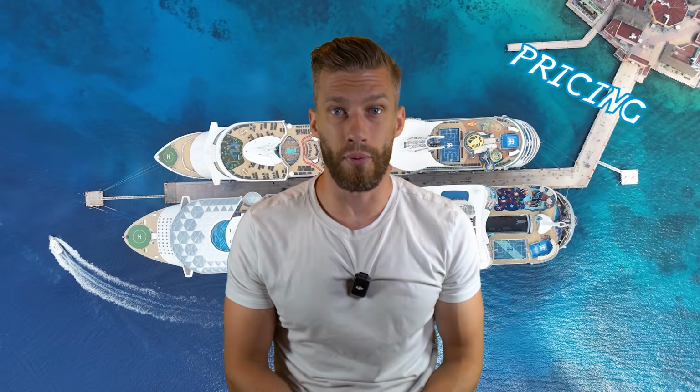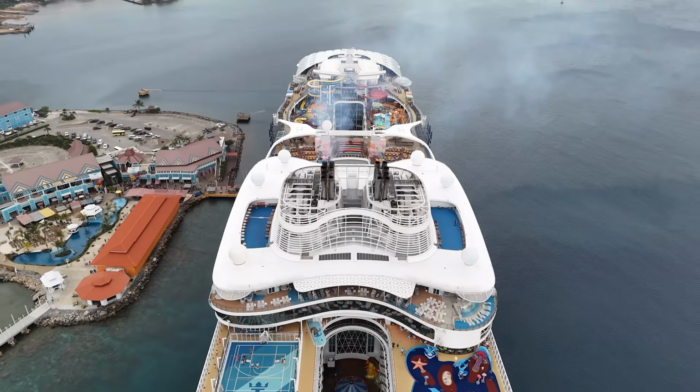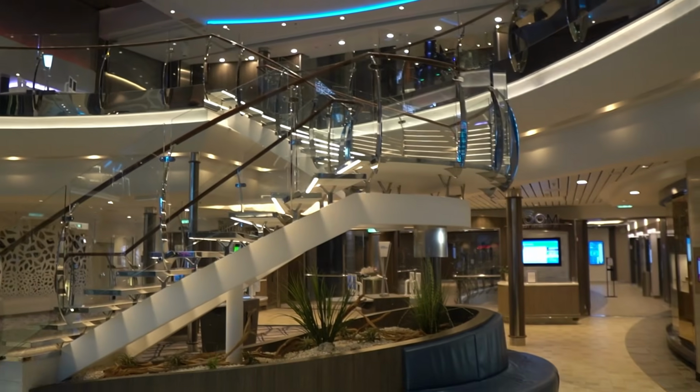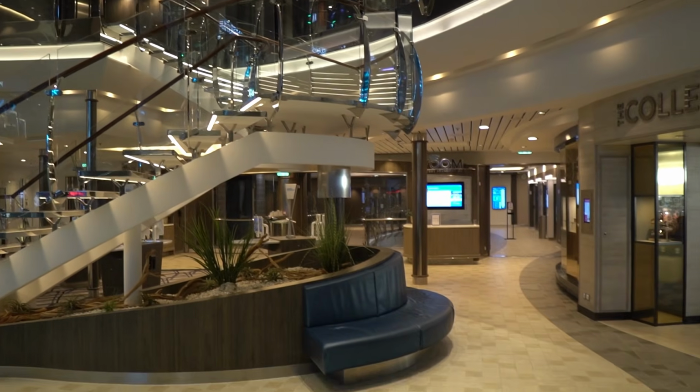So next, let's talk about price of this cruise. And so price is actually going to be all relative, and something that, yes, the price of a cruise is typically high, and yes, there are ways to save money on a cruise. Click the link above here if you want to know ways to get deals on a cruise ship.